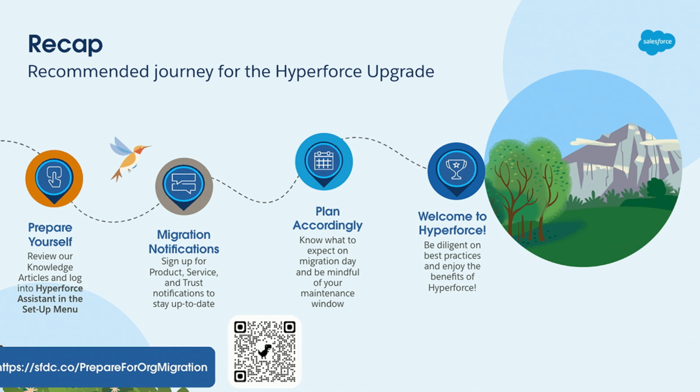All right, so to quickly summarize and provide a quick recap for you all here, we highly recommend that you start preparing for your upgrade and work through those preparation steps as soon as possible, ideally right after Dreamforce. But step one, make sure you prepare yourself, review all the knowledge articles, and make sure that you walk through the Hyperforce Assistant yourself so that you can familiarize yourself with the process in advance of receiving the migration email. Number two, make sure that you can receive migration notifications from Salesforce. Sign up for the product, service, and trust notifications. Make sure that you can receive email from Salesforce. And number three, plan accordingly.